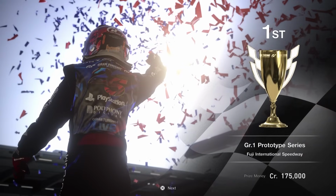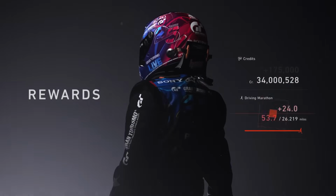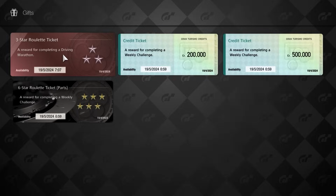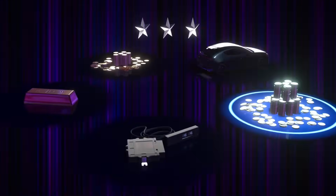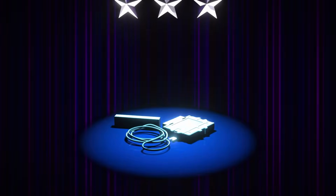In terms of the payout with the clean race bonus here, it is only 175,000 credits, so it's really not that good in terms of its payment. Obviously, we are going to get 500,000 credits on top of that for completing all 5 events. So let's have a look at what we had in terms of our rewards this week. So for the 3-star, this is my daily marathon one. We're going to end up with a fully customizable ECU for the Subaru BRZ. Again, a very basic prize and not one I'm really too bothered about.